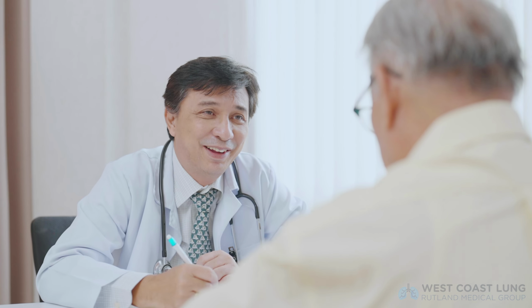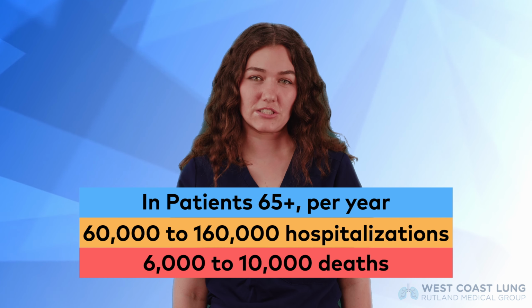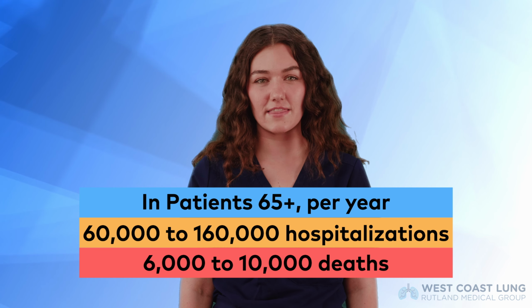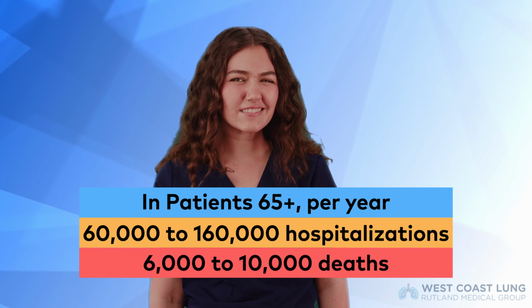Have you noticed that a lot of our patients have been asking about the RSV vaccine? Yes, I have noticed a lot of our patients have been asking about the RSV vaccine. I know that it's important to educate patients on the RSV vaccine because this infection is responsible for an average of 60,000 to 160,000 hospitalizations and 6,000 to 10,000 deaths of people 65 years and older per year, but I don't really know how to discuss this vaccine with them. What do you know about RSV?